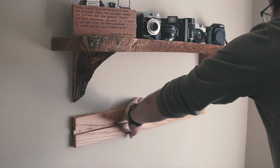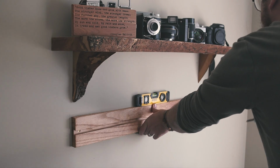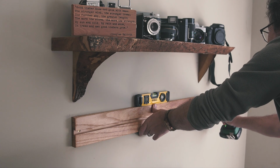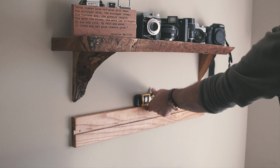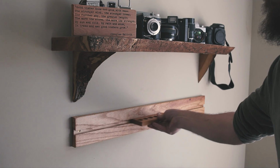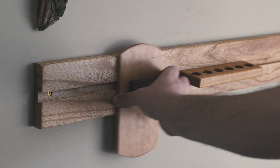Attaching it to the wall was as simple as driving screws through the pre-drilled holes and into the studs of the wall. And with that, this project was finished, for now. I'm pretty happy with how the system works. I think I'll refer to this as the sliding dovetail cleat system.